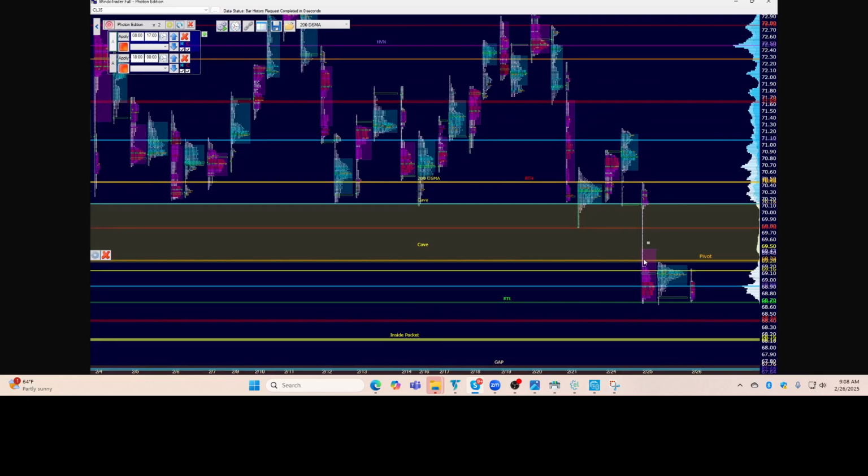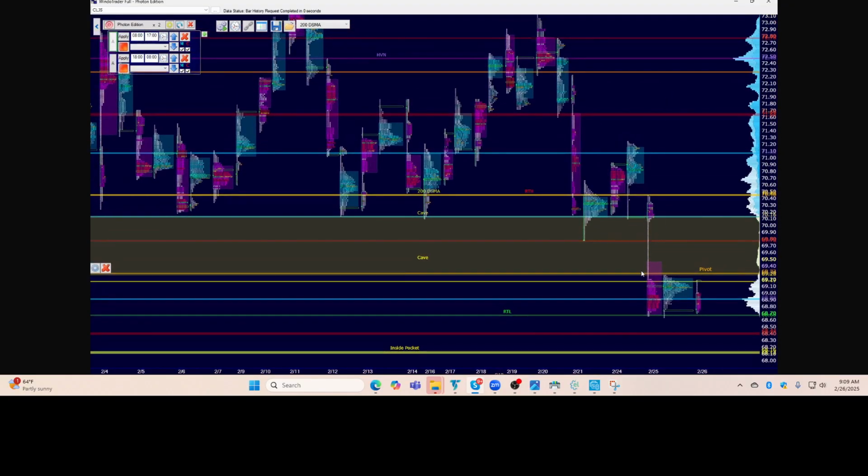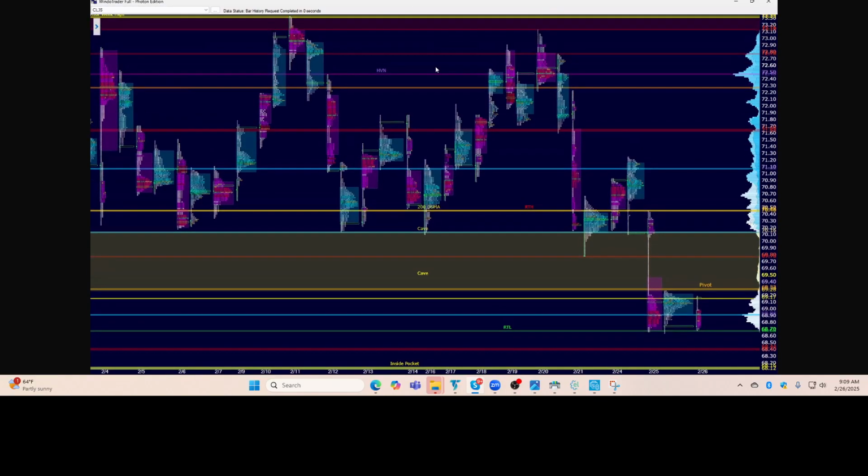And you can see us try to fill in some single prints. So you could see a rebound in the crude. But once we do some work in this area, I believe the crude's still in trouble, and the crude can continue to break.